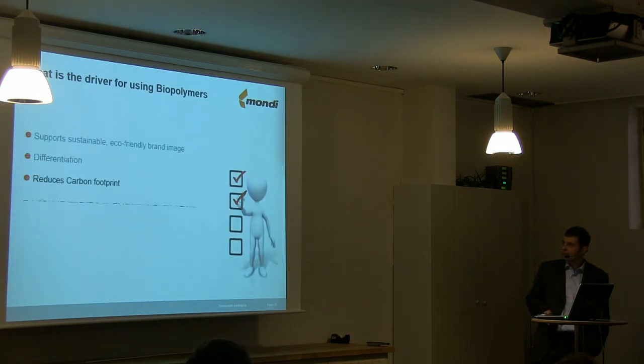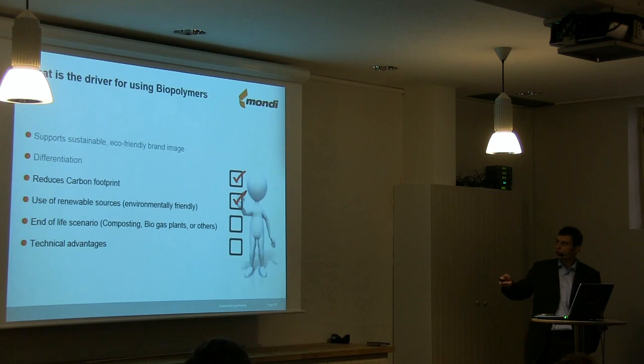What is the driver for using biopolymers? It supports your sustainable, eco-friendly brand image. It's some kind of differentiation on the market. It can reduce the carbon footprint, also something which has to be discussed in detail. We can use renewable sources, either for the green PE or also for the eco-view material, which are based on renewable sources.